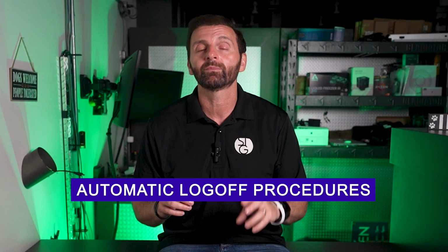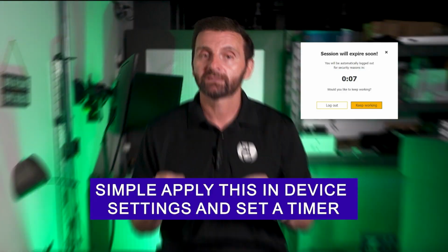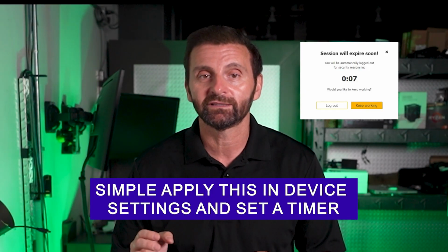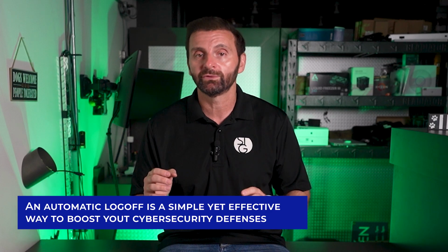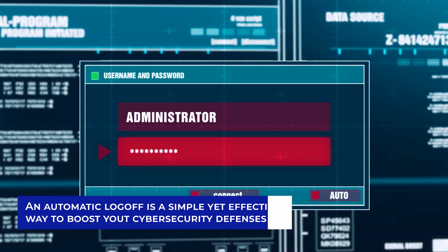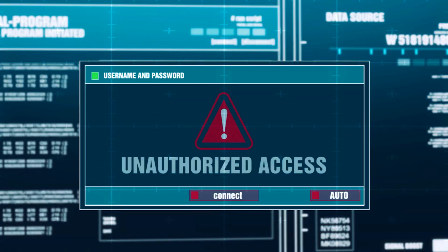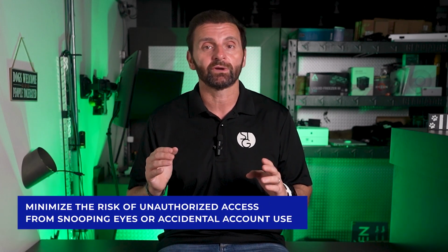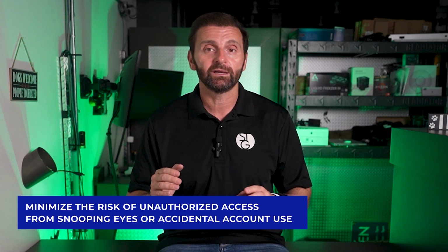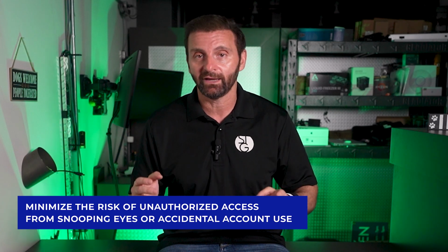This HIPAA compliance tip focuses on using an automatic log-off procedure. Simply apply this in device settings and set a timer. Automatic log-off is a simple yet effective way to boost your cybersecurity defenses. They prevent unauthorized access to EPHI by logging off when workstations are left unattended. These procedures can help your business minimize the risk of unauthorized access from snooping eyes or any accidental account use.